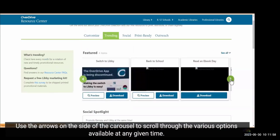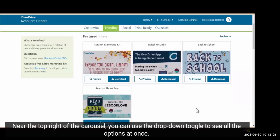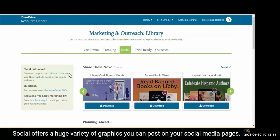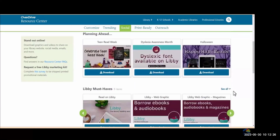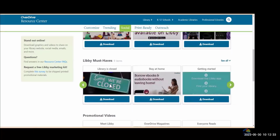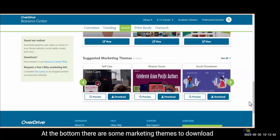There are arrows on the side of the carousel. Use them to scroll through the various options available at any given time. Near the top right of the carousel, you can use the drop-down toggle to see all of the options at once. Social offers a huge variety of graphics that you can post on your own social media pages. Don't forget to scroll down the page to see it all. There are promotional videos to share and embed. At the bottom, there are some marketing themes to download.